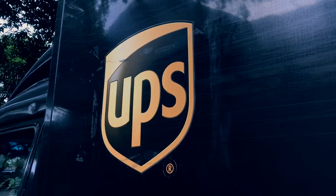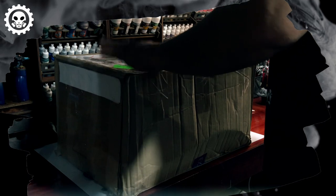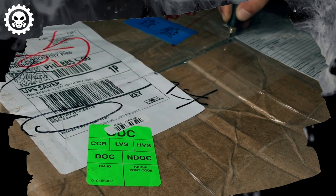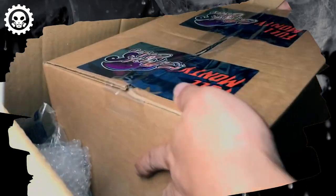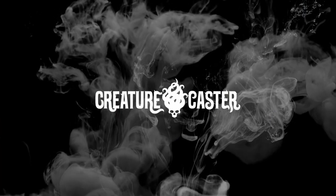Hi, I'm Don. Today we unbox a package from Cuttlefish Colors. I was waiting for this package for a couple of weeks now, and I think the first package sent by Cephalopod Studios was stuck in New Jersey or something. So they sent a second package via UPS and this arrived.